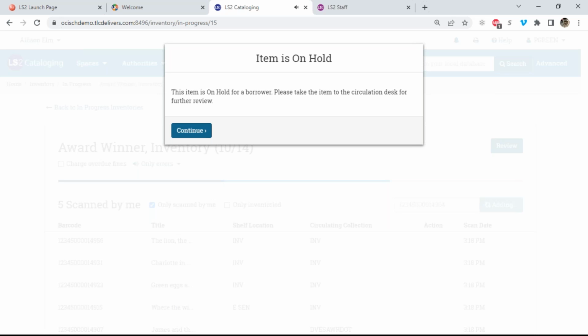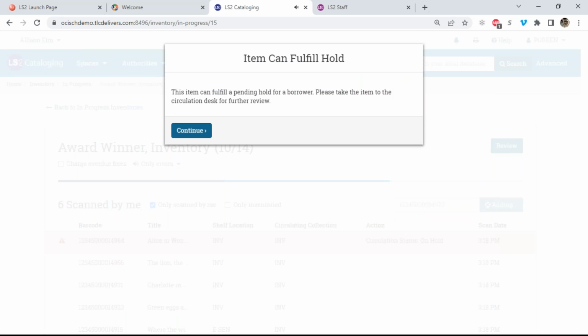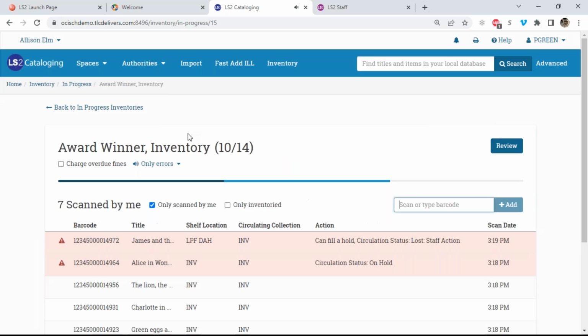All right, now here is our new alert. This item is currently on hold. It should be taken to circulation for review. We click OK to continue. And you'll notice the cursor immediately jumps back to the scan box. This item can fill a hold. Take it to the checkout counter. It was also previously marked lost, and it's been checked back in and activated for a hold.